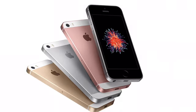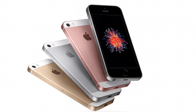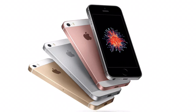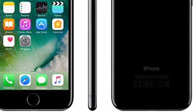Moving on to the iPhone SE, this is where Apple took its design and made it a bit smaller for people with smaller hands. So the iPhone SE has a 4-inch display, a 12-megapixel camera, 2 gigabytes of RAM, 16, 32, 64, and 128 gigabyte models, and about 9 million sold in the first weekend.